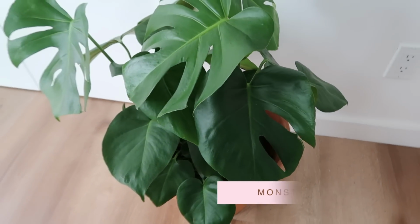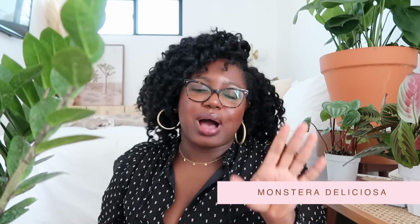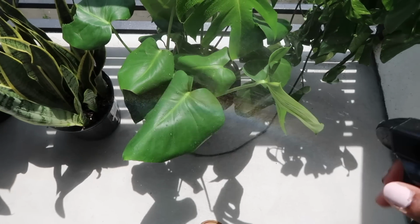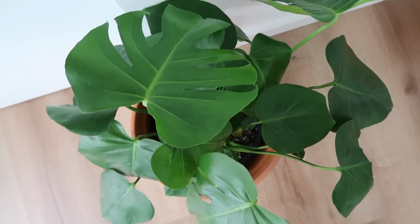This is a Monstera Deliciosa, and I'm pretty sure that means delicious monster, but I don't know. I have no idea. If that's accurate and you know that for a fact, let me know down below. This plant loves humidity, so if you have a humidifier or are able to mist the plant frequently or keep it near other plants, that's great. And also keeping it in bright, indirect light or filtered light, and that will let your baby thrive.